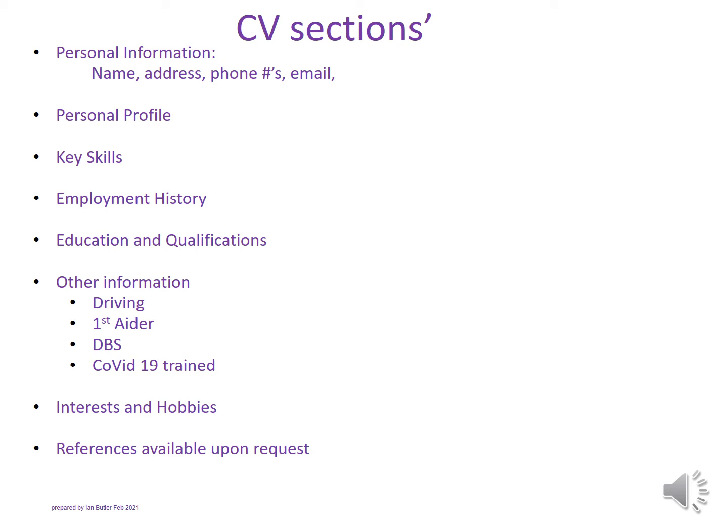Education and qualifications follows as the next section, including your GCSEs, NVQs, A-levels. Other information is a useful thing to put in the CV because it helps the employer to know how flexible you are, in terms of your ability to drive. If you've got a first aider certificate, if you've got DBS, Disclosure and Barring, it means you can work with vulnerable people and children, and more up to date, if you're trained in the issues associated with COVID-19.